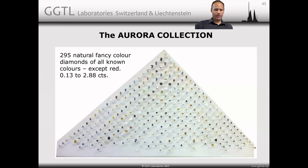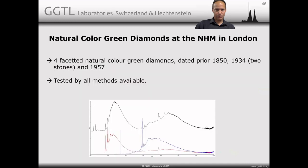Let's have a look at the pieces we analyzed. We analyzed 295 natural fancy color diamonds of all known colors except red. There's plenty of greens in there, green emitters, etc. So that was a very interesting collection to work through. For most of the stones, almost all testing has been performed. And then obviously of great interest for us were the natural color green diamonds at the NHM in London.